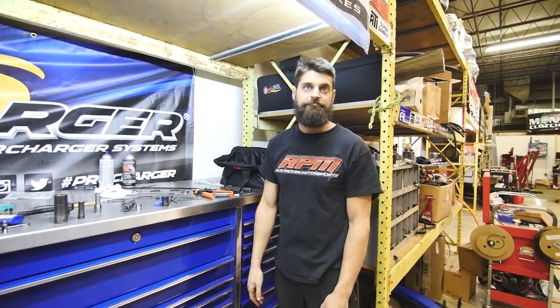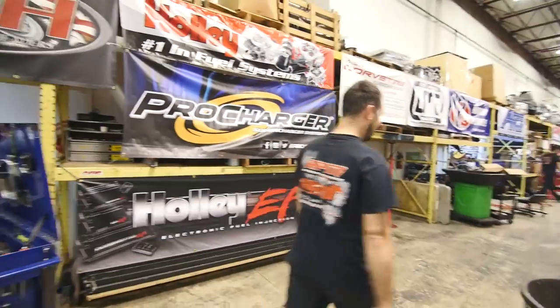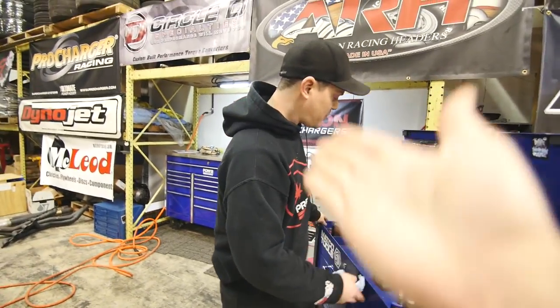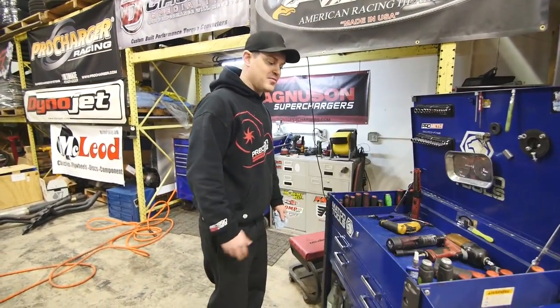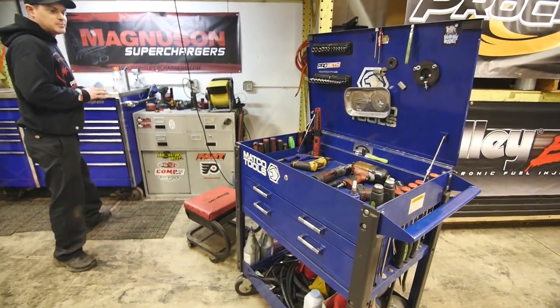What a tour. What a tour. Good job, buddy. Is that fun? Toolbox tour, huh? Is that what we're doing now? This is his toolbox. This is my tool cart. You are a tool? You're all a tool. Right. There you go. All right, this is his tool cart.